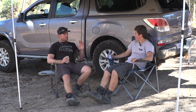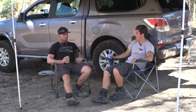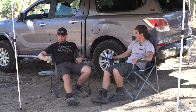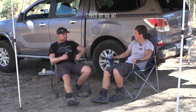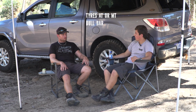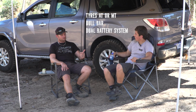Rightio, first question. If someone bought a BT-50, this model, and it was stock, what would you recommend they do first, like the first three things? Definitely say the tyres, the stock tyres on it. They're just road tyres, so definitely if you want to go off and play in any rough stuff, a good set of all-terrains or mud terrains. Next, I would suggest a bull bar, especially in WA, remote roads, cattle, kangaroos, and probably a battery system so you can keep your drinks cold. So we've got tyres, then front end bar work, and batteries.